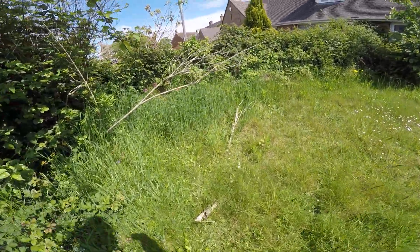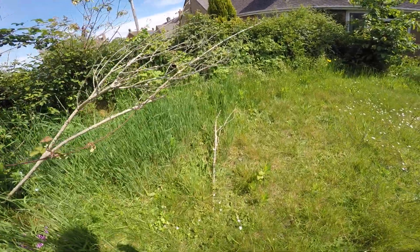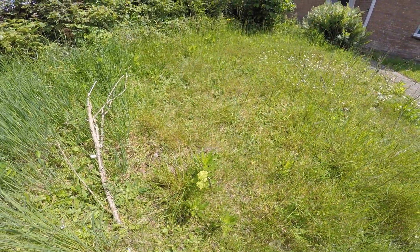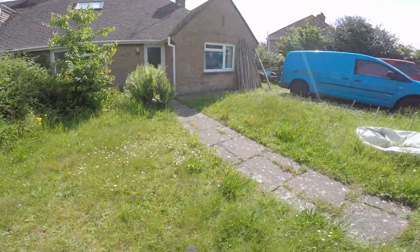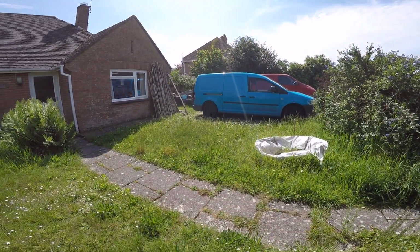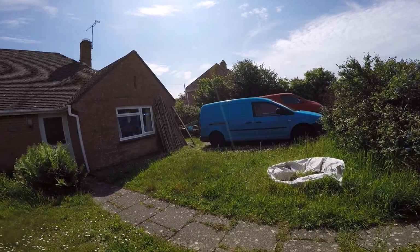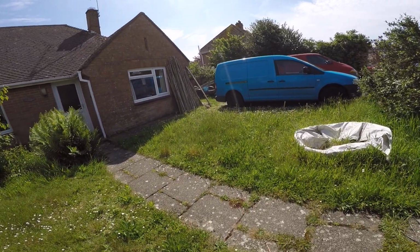Mow the grass anyway. But you can see that that one, which is 2 years old, is all the way over here, and that's 20 metres away from the mother tree. How does it do that? I don't know.